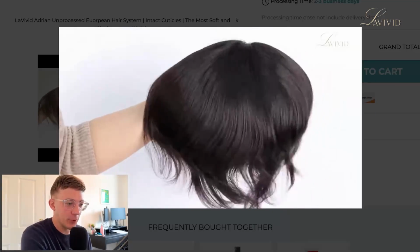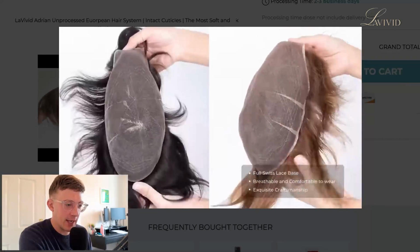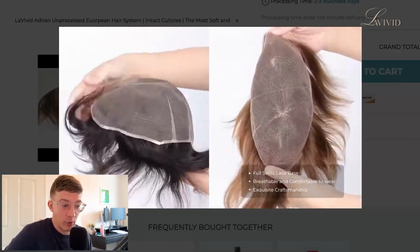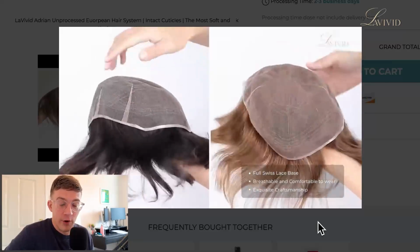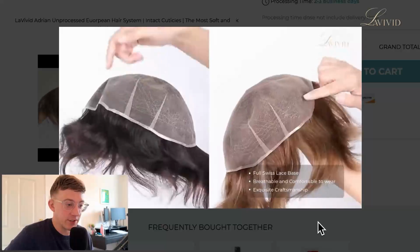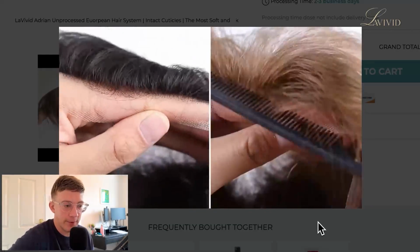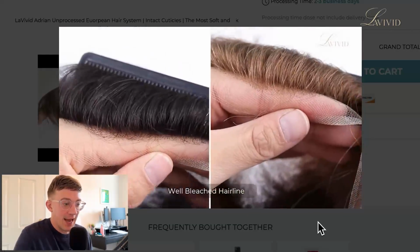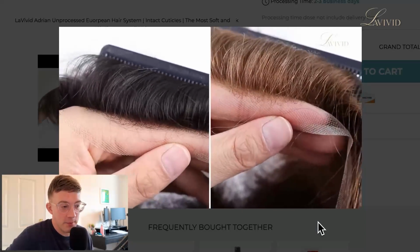So as you can see, it's a full Swiss lace base, breathable and comfortable to wear. I can vouch for that because I've worn many a Swiss lace in the past, and they are one of the most comfortable bases that you can have alongside an ultra thin skin. So you can see the knots are bleached at the front, so you just get that natural appearance, which is super cool. And it just looks like the hair's coming out from your scalp, which is also pretty cool.